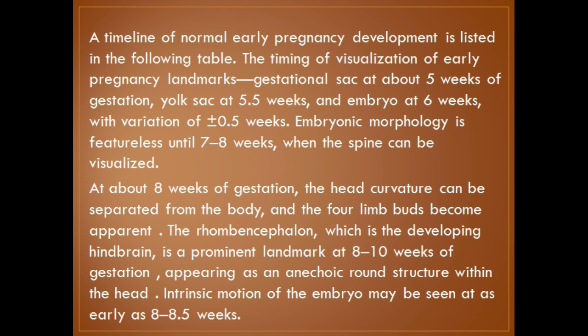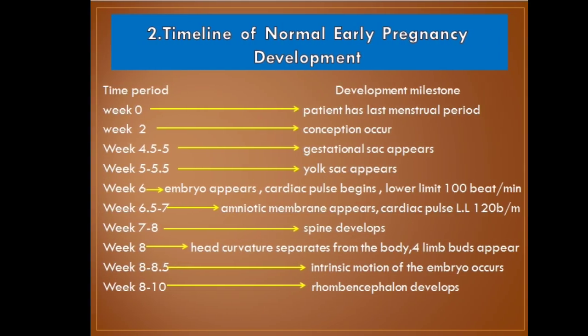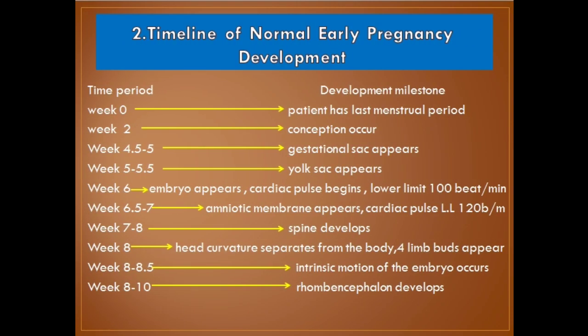Embryonic morphology is featureless until 7 to 8 weeks, when the spine can be visualized. At about 8 weeks of gestation, the head curvature can be separated from the body, and the four limb buds become apparent. The rhombencephalon, which is the developing hindbrain, is a prominent landmark at 8 to 10 weeks of gestation, appearing as an anechoic round structure within the head. Intrinsic motion of the embryo may be seen as early as 8 to 8.5 weeks.